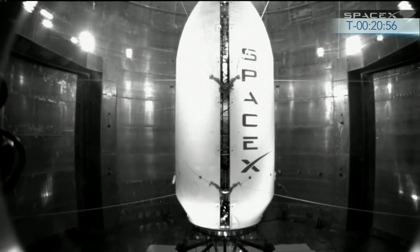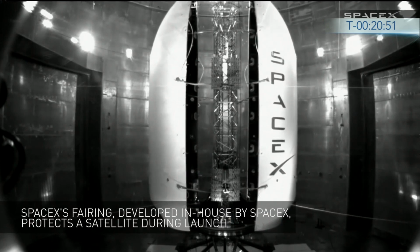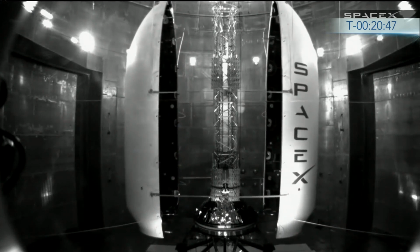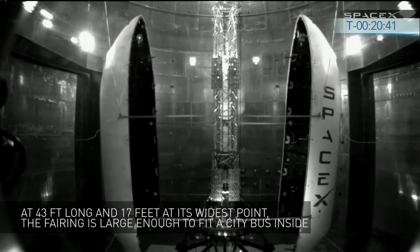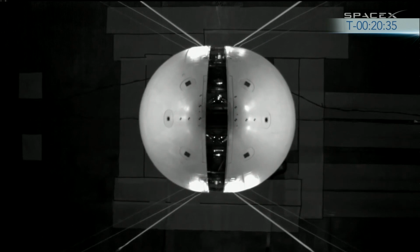One event we hope to observe is the separation of the payload fairing. This brief video clip gives you a sense of what it may look like. This was captured at NASA Glenn's Plum Brook Station in the recently built Reverberant Acoustic Test Facility. For those of you that aren't familiar with the word fairing, it's the bullet-shaped shell at the top of the rocket that encapsulates the satellite or payload during launch and protects it from the rough launch environment, while simultaneously increasing the aerodynamics of the vehicle.